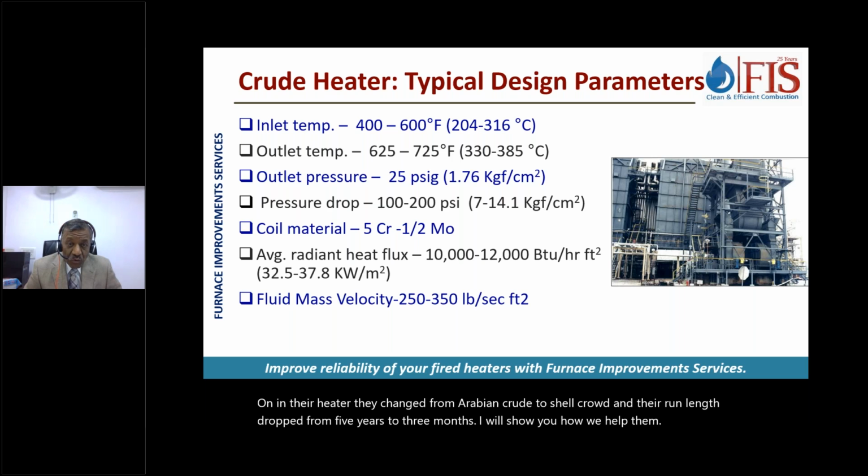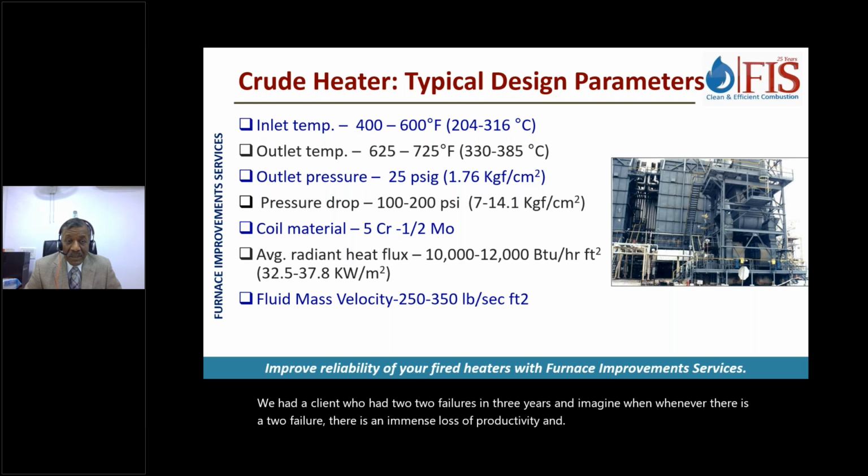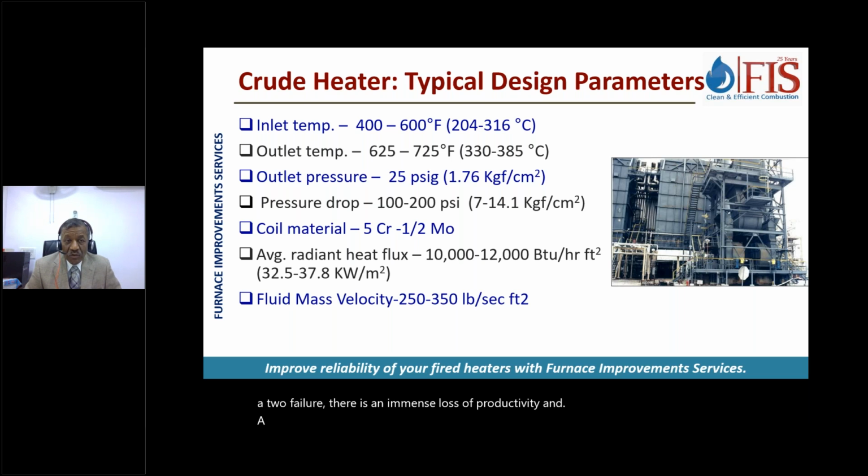We had a client who was getting 1 year run length in their heater. In fact, the situation was so bad that they had wrapped their tubes in ceramic fiber. We had a client who had 2 tube failures in 3 years. And imagine, whenever there is a tube failure, there's an immense loss of productivity and a big cost to fix the heater and a large shutdown.